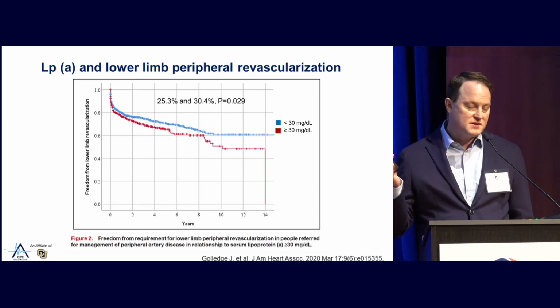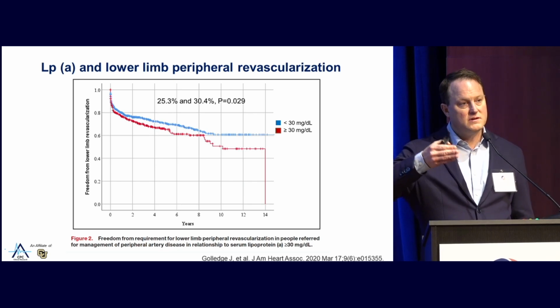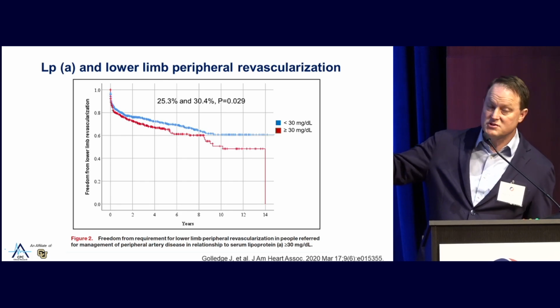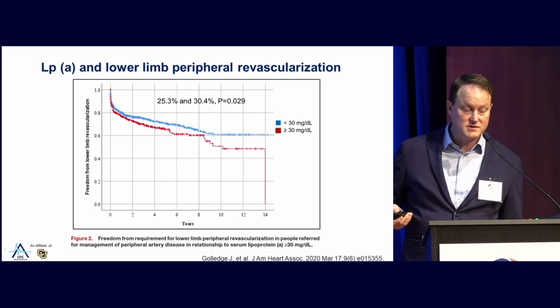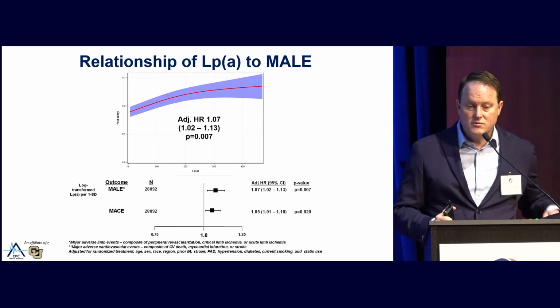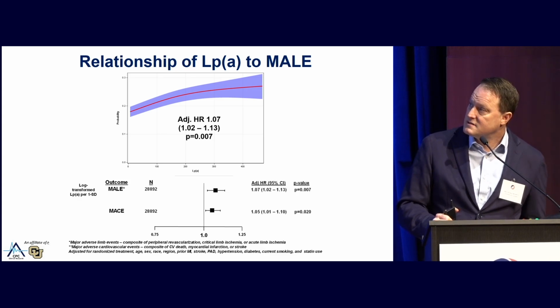There are a number of studies now that have showed that high Lp(a) is not only associated with the incidence of PAD, but also worse outcomes in patients with PAD when you look at limb outcomes. And this is male events in patients undergoing limb revascularization. That's a very low threshold, actually, for lipoprotein A. These are data that we did in our group. This is from around 50,000 patients in the TIMI data sets.